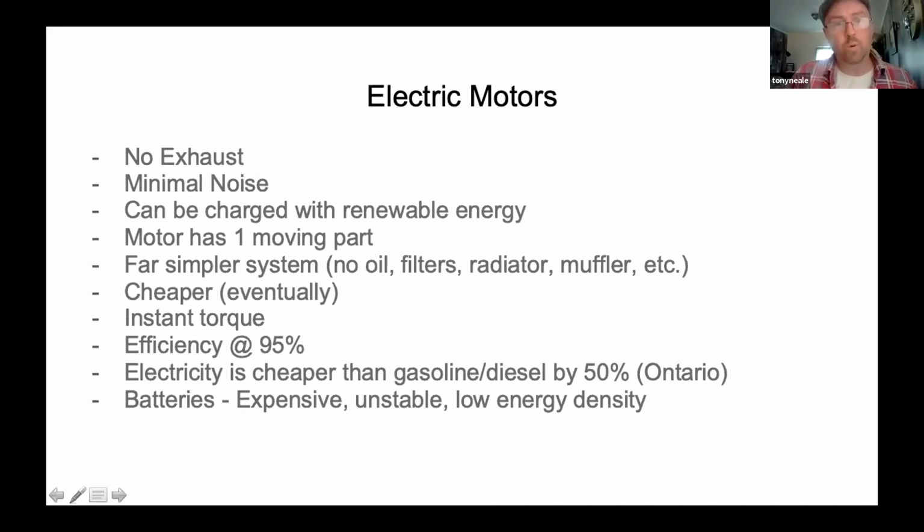So something quickly about electric motors, and one of the things that I like the most is that you can charge them from sources on your farm. It was something pretty amazing to be able to plug it in the first time. I've since gotten used to it, but that was a new thing for me. There's very minimal noise and no exhaust on the farm. The motor has one moving part, which is much different than internal combustion.